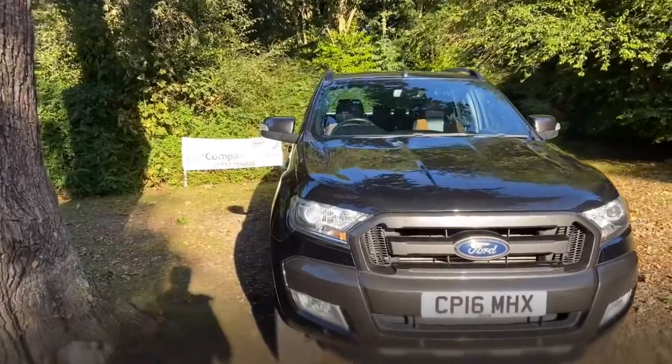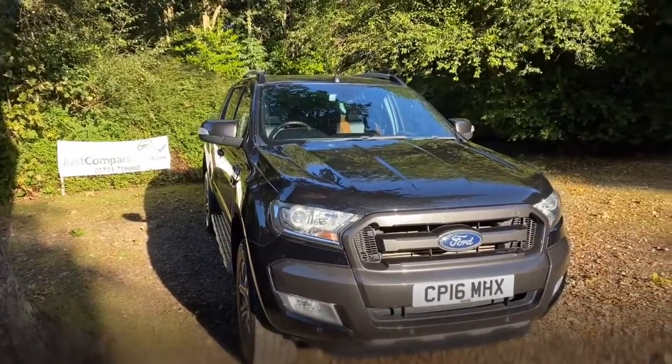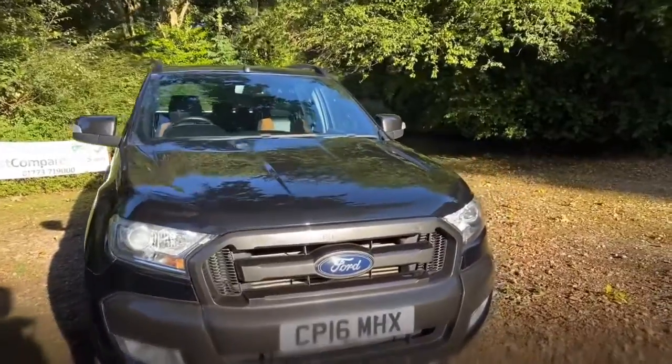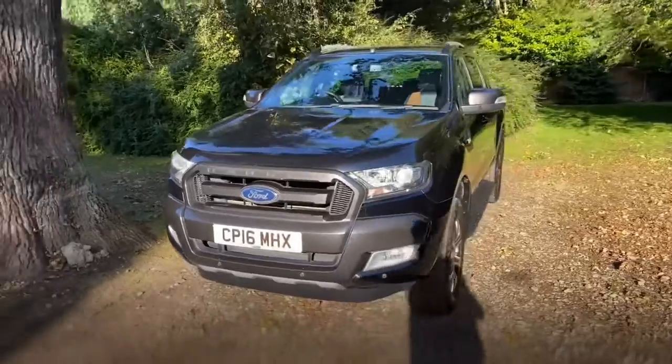I'll even tell you what it smells like. Once we've done that, we'll pop the bonnet, have a look at the engine, and finally we'll have a look underneath at the underside of the engine, the chassis, and of course the spare wheel.